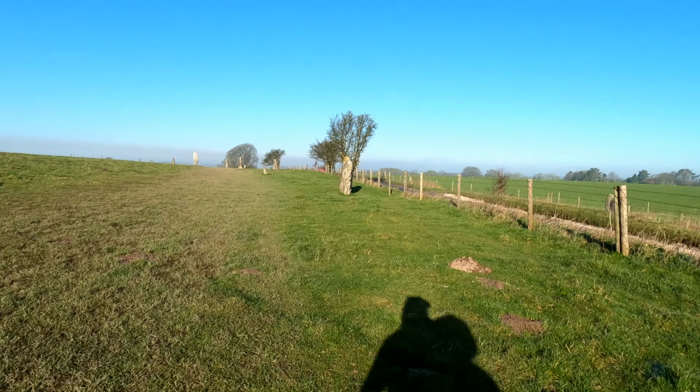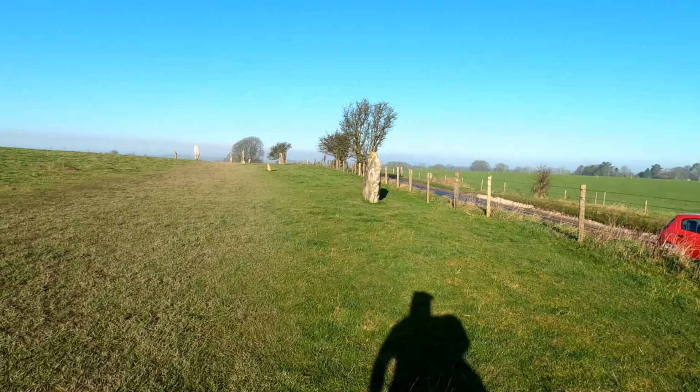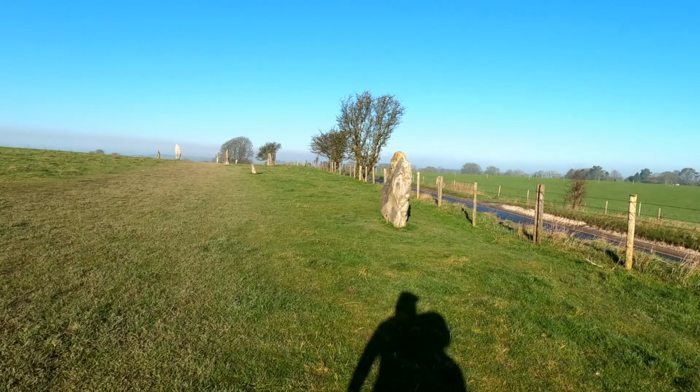Almost back at the circle now. There's no way I would have made the bus for sure. It's a lot farther than I was thinking. Should know by now, I've been up here enough times.